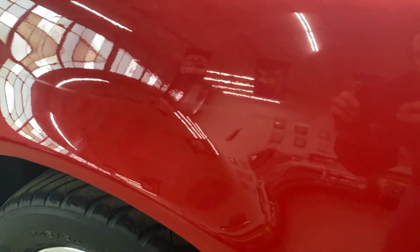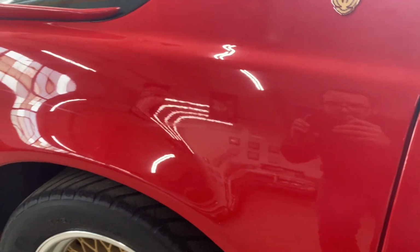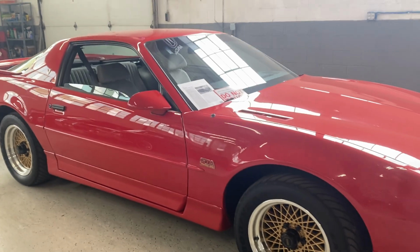Looks like there's a bit of a scuff mark coming across here. I think that could be waxed or buffed out. No, that's not necessarily an imperfection. It really just needs to be cleaned up. That's really it as far as paint flaws.